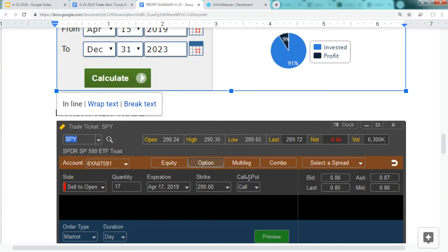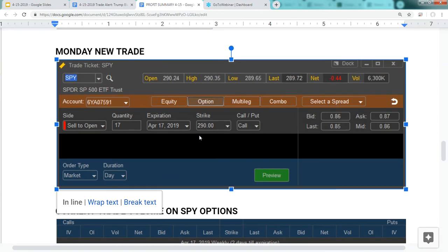Now let's look at today's trade. It's exactly the same, just push the expiration. April 17th, 290 strike. You get to write one covered call per 100 shares you own. And again, if you use Robinhood app, you can actually get 1-to-1 margin and double that. So collect twice the money with the same capital.